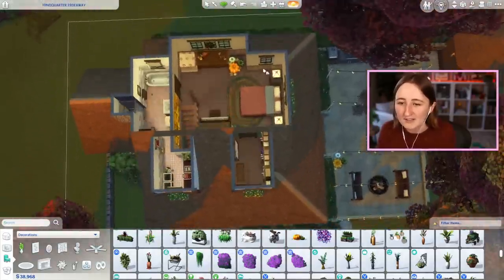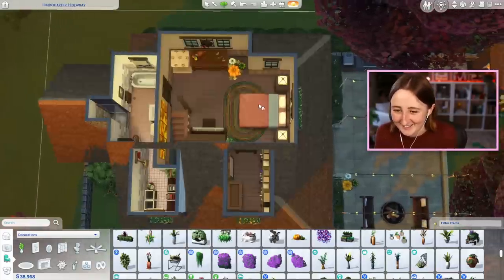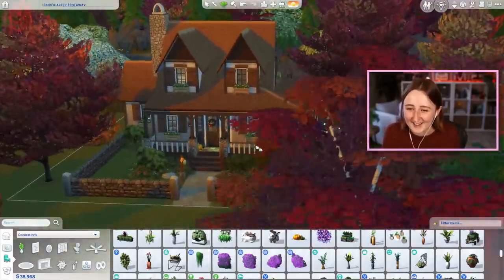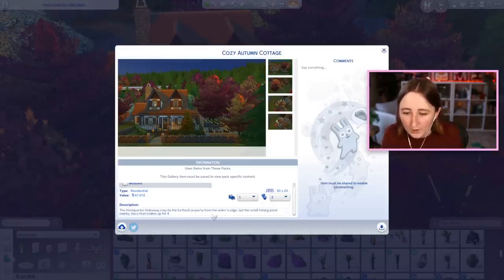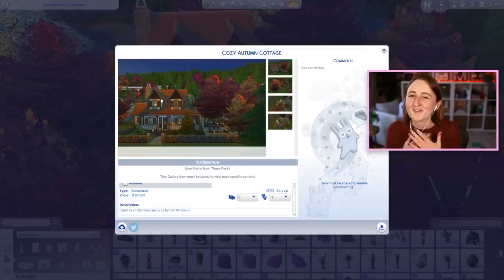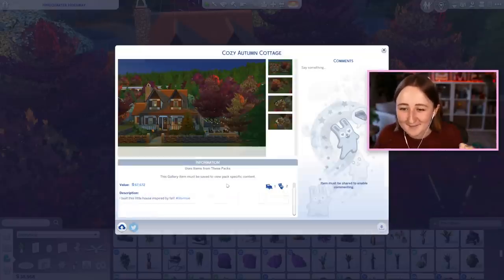So you could totally, if you wanted to, renovate this to have an extra bedroom downstairs instead of a second living room. But I like this how it is. This fits the vibes in my head. I'm gonna upload it to the gallery called Cozy Autumn Cottage. The vibes of that gallery photo with the trees turning colors, this is perfect. Just what I wanted. Perfect, perfect, perfect.